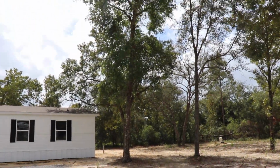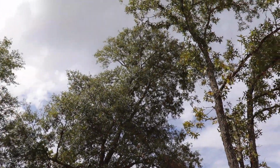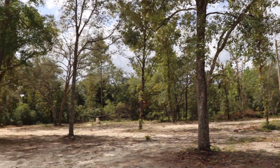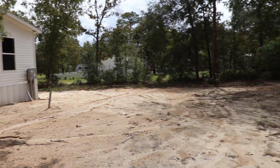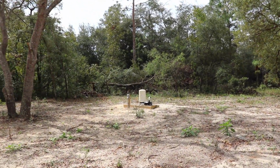Here's some more trees over here on the side. Look at these nice trees. That's real nice. And then over here is the other side of the house. And on this side of the house is where they've got the well. So right there you've got your well and your well tank.